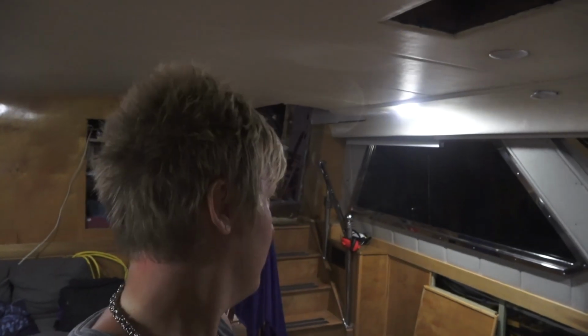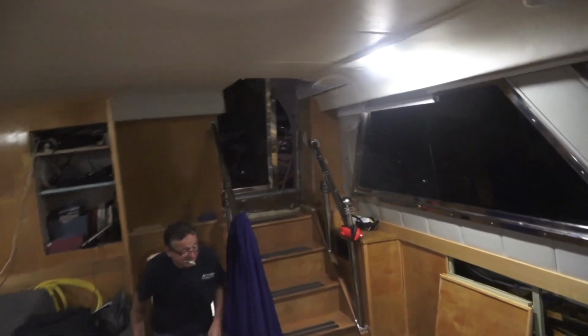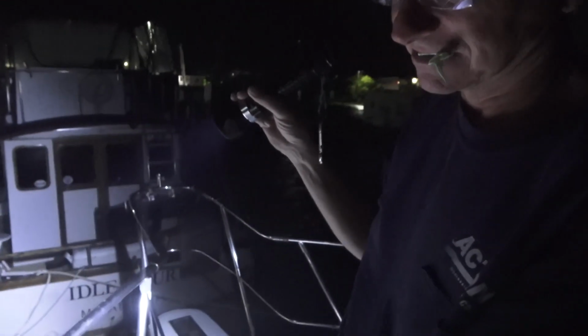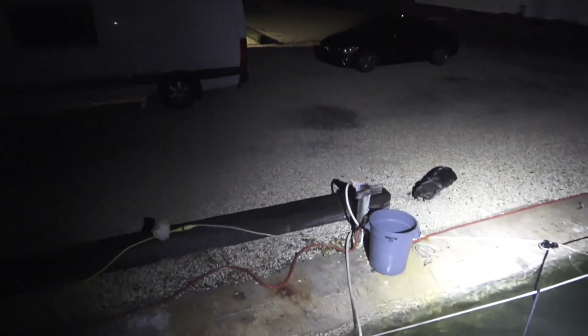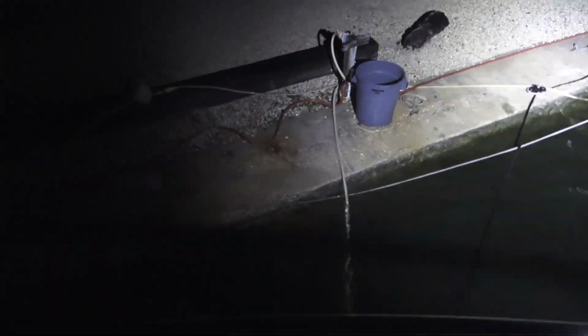All right, another update here. The water has officially gone up and over the seawall. Let's go take a look at it. Our rug is gonna hopefully not go away. That is insane. We've officially gone over the seawall. It's not even high tide yet. We still got a couple more hours.